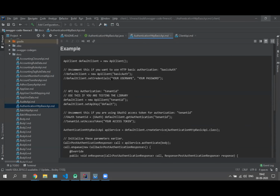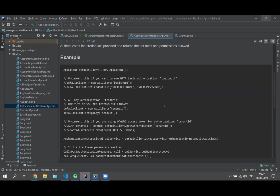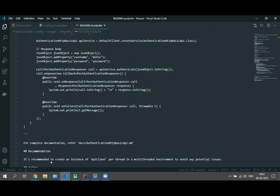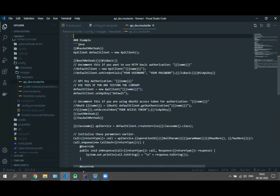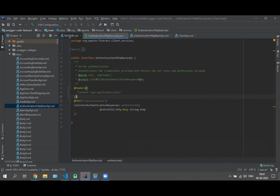Earlier, Swagger CodeGen was not able to generate this documentation. It was generating, rather, incorrect documentation. So if a user tomorrow comes and uses this documentation to test the API, then it wouldn't have worked. This was addressed by using the mustache templates. If you see here, API doc. Again, this is completely gibberish and very difficult to understand in the beginning, but this is the mustache template for documentation, which has been fixed, and it makes sure that the generated documentation is correct. Similarly, there are a lot of things here that are auto-generated.